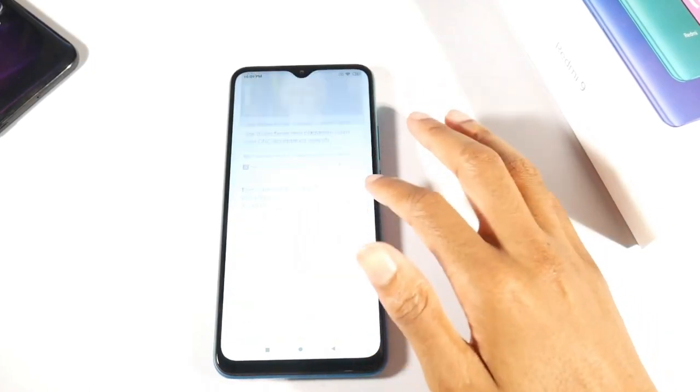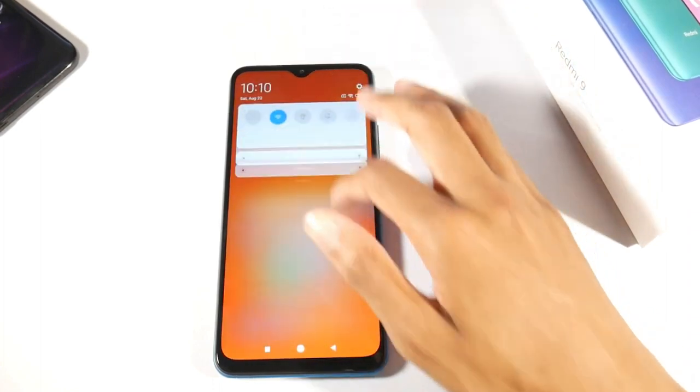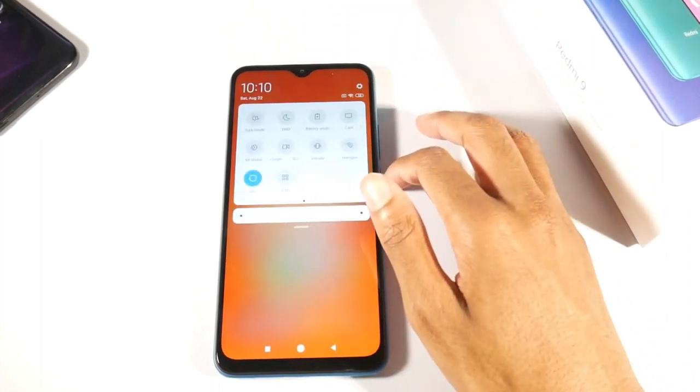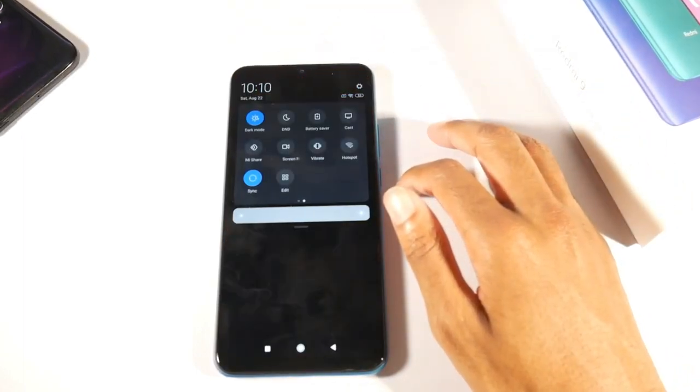So again, you're not going to be maxing stuff out, but you will be able to play games on here. You do have micro SD support, 32 gigs of internal storage and 3 gigs of RAM. You also have the headphone jack, NFC on here, as well as an infrared port, which is really nice, so you can use it as a remote controller if you desire to.